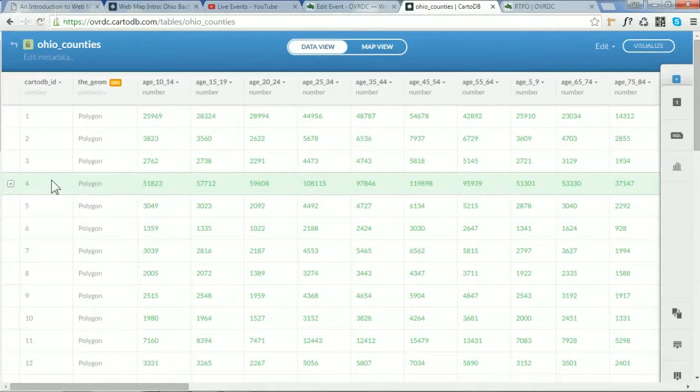Some of the public data sets don't have a lot of the whole data with them. It's just like the polygons. Okay. But some of them do. You just got to kind of play around and see. Click on their data view. See if they have, sorry, I know there's like a glare. Do they have the population in there?